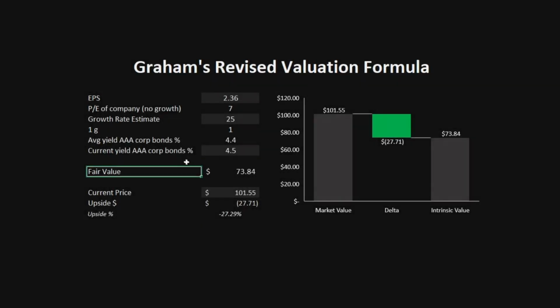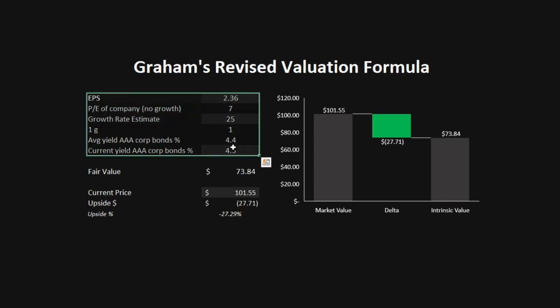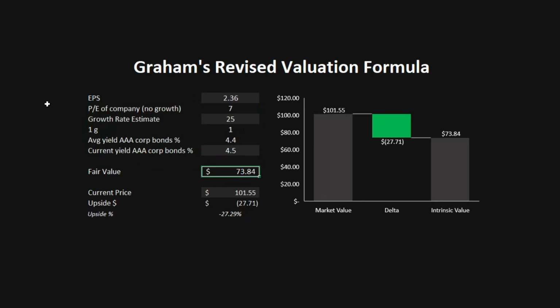The second model that we'll be using is Graham's revised valuation formula. In this model, we take a look at the earnings per share that AMD is generating, the growth rate estimate projected by Wall Street, and the current yield of AAA corporate bonds in relation to the average yield of AAA corporate bonds, always sitting at 4.4. And we go by the theory of Benjamin Graham that the PE of a company with no growth should never exceed 7. And looking at all of these metrics, we get a fair value of $73.84 out of this model, which is a 27.3% downside from the current price.